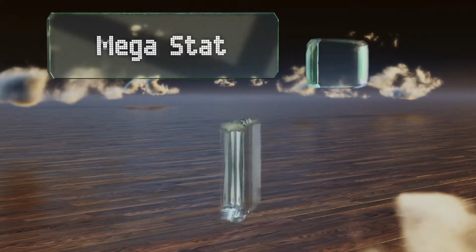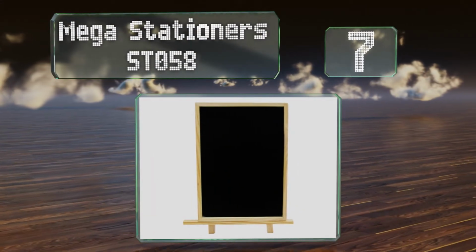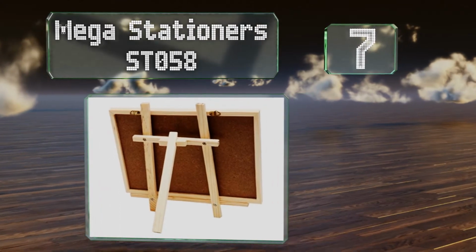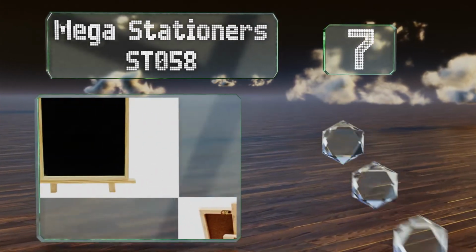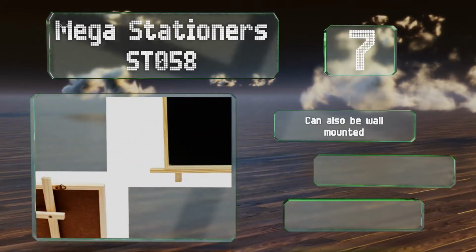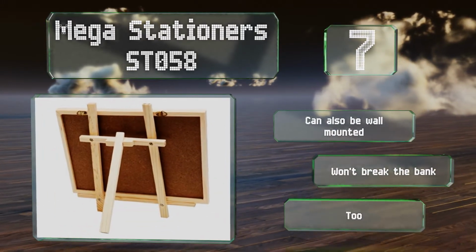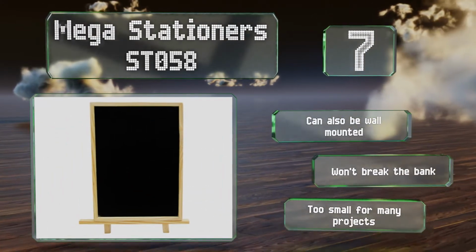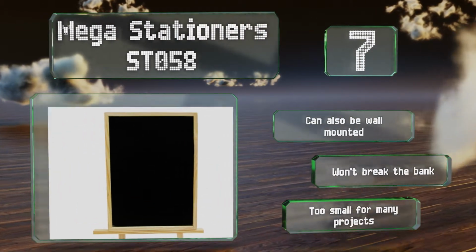Starting off our list at number 7, with the Mega Stationer's ST058, not only can you jot down announcements or updates, but you can also attach photos or notes using magnets. It comes with a felt and wood eraser, as well as a sturdy 10-inch easel for help in displaying your message. It can also be wall-mounted and won't break the bank, but it is too small for many projects.